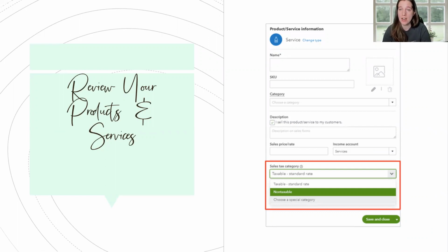So here I've just brought up a sample creating a new service. And you can see at the bottom here, you'll have the option to choose taxable, non-taxable, standard rate, a special category for tax to add that tax onto this particular product or service. So you're going to want to go through each product and or service you have entered and make sure the sales tax that's assigned to it in QuickBooks matches what it should actually be.